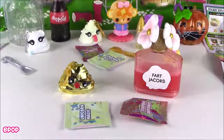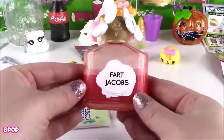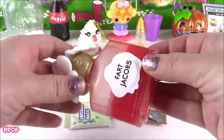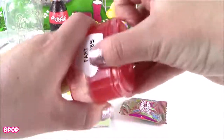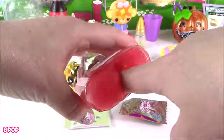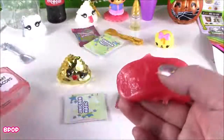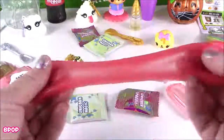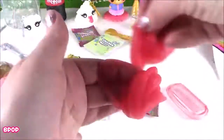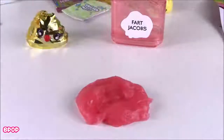In about 10 minutes, it's time to check up on the first one. We got our little Fart Jacobs bottle here, and it definitely is not liquid anymore. Check it out. That is a beautiful color. Look at the color on this, you guys. Oh yeah, it's definitely finished. Looks like bubblegum. Smells like roses. This seriously smells like perfume.